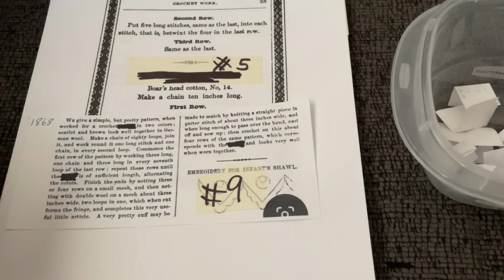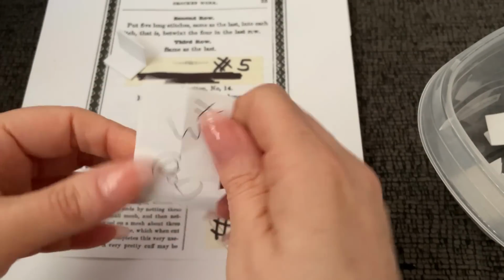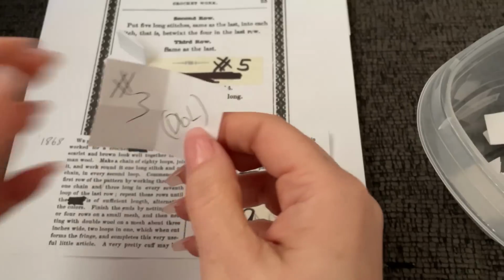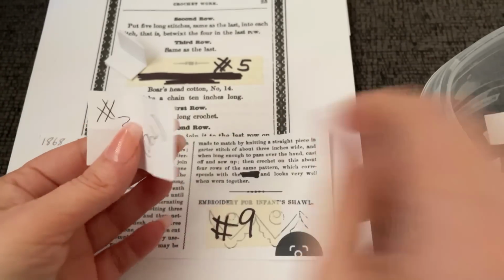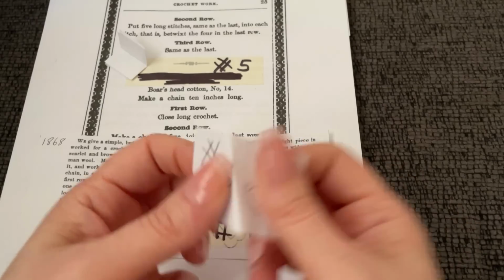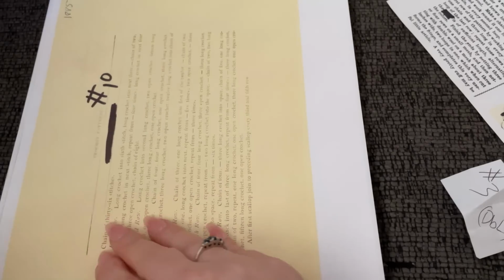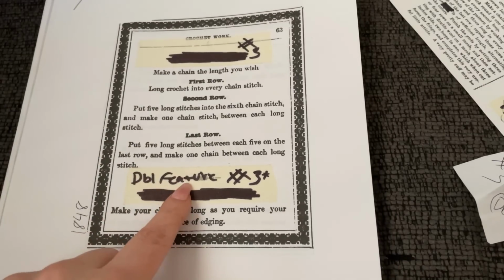So let's pick our pattern. Here we go. And we have, what is this? Number 3, DBL. What was this wrote down for? Number 3, DBL. Well, let's look for number 3. Oh, wait a minute. We lost one. Well, that's okay. What is number 3, DBL? Oh, number 3 is a double feature, it says.